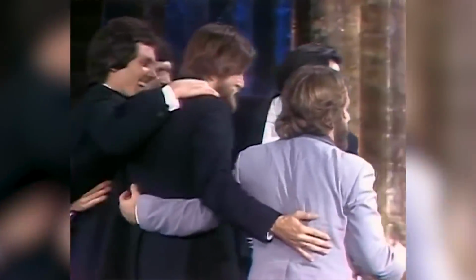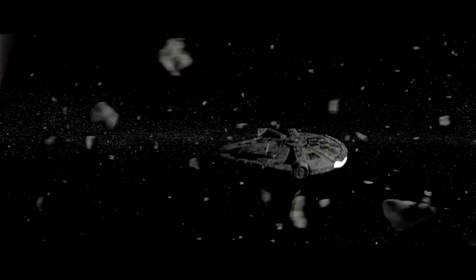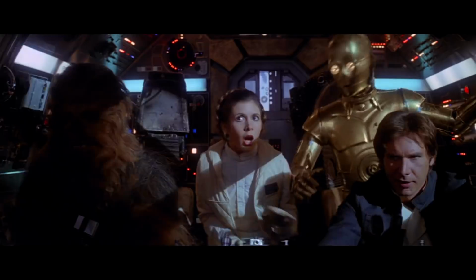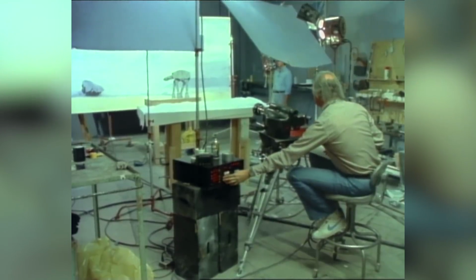Dykstra and his team won an Oscar for their revolutionary work on Star Wars, but Lucas chose not to bring Dykstra along when he moved his base of operations to San Francisco. It was here that ILM got to work on the next movie.